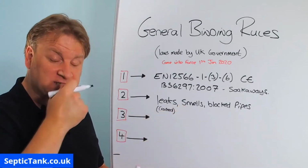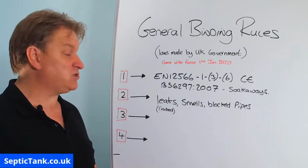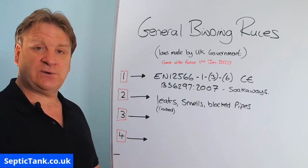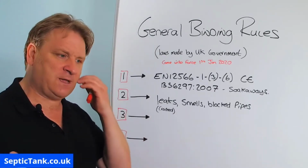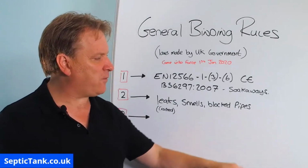If it smells, that's a very good indication that your septic tank isn't working as it should do. I know it's harsh, but imagine you living next door to a neighbour who's got a very smelly septic tank. It's unpleasant for you, it'd be unpleasant for the family, and so they're just stamping down on this. Blocked pipes. How do you know if you've got a blocked pipe?